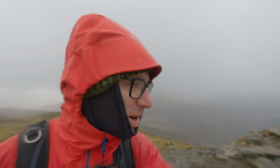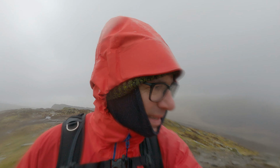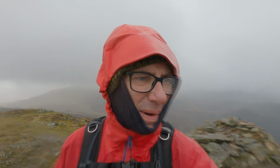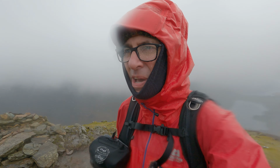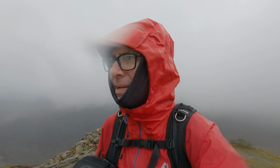So potentially that is a very good view. You can just make out Buttermere and Crummock Water in the far distance, but rolling rain and clag, not the best conditions at all, but wow, imagine that with some nice light. I can only imagine. Pretty disappointed, if I'm honest, because the forecast didn't say it was going to be like this. It predicted sunshine up to at least 12 o'clock, so a bit disappointed. I tell you, you just can't rely on these things.